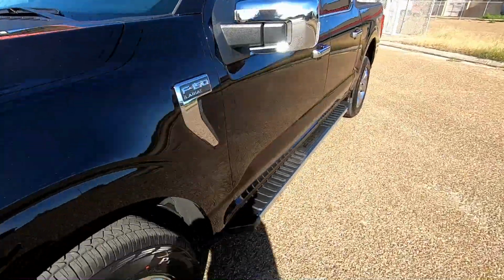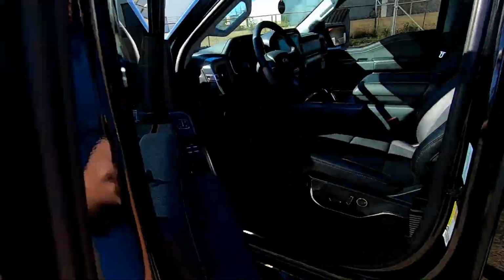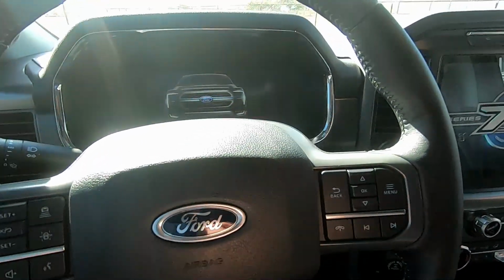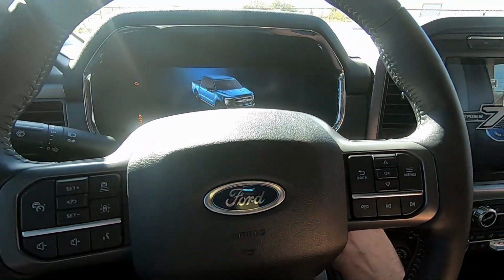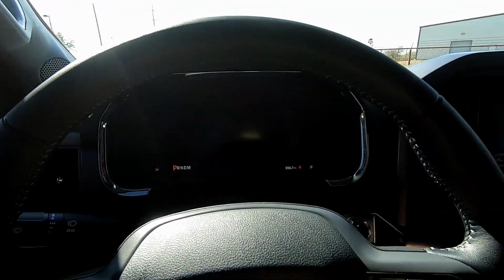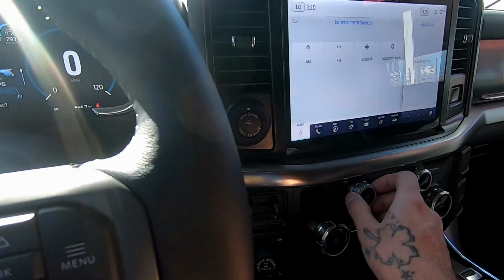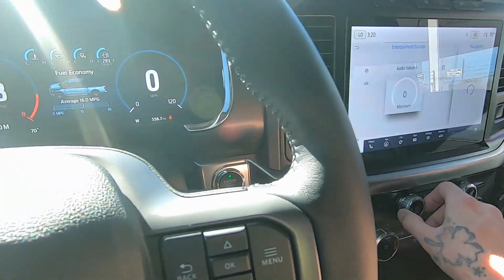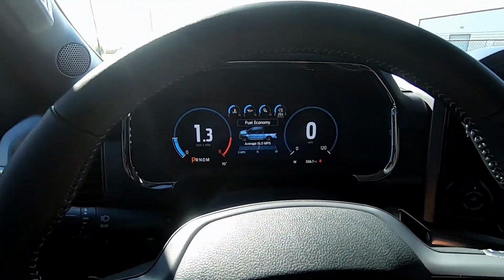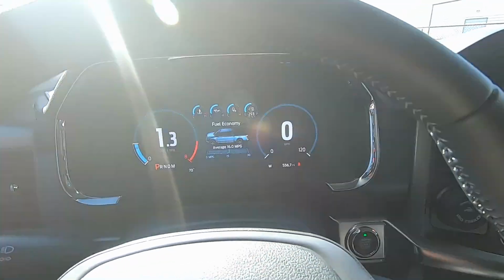Let's talk about the interior real quick. I don't want to make this video too long for you guys, but as far as the interior goes, as I mentioned, it's pretty premium versus my GMC Sierra. As you guys can see, I got a full digital dash and a 12-inch screen over here. Let me make sure the music's down. Don't get no copyright.